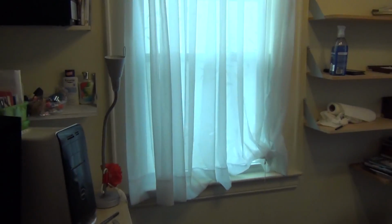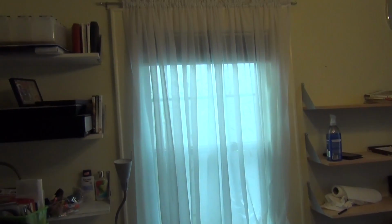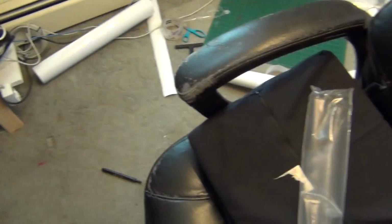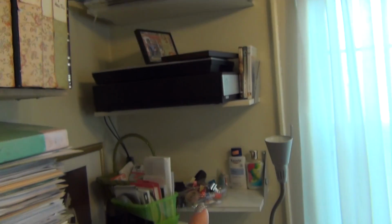So let me go from far away so you can tell what it looks like. See, you can barely tell that there's a pattern behind it. So I'm very happy with this. Let me clean up the mess I made and tackle this set of shelves.